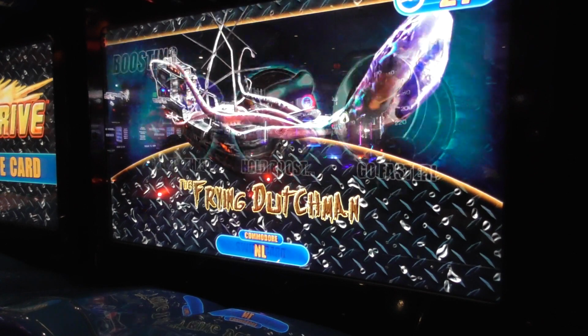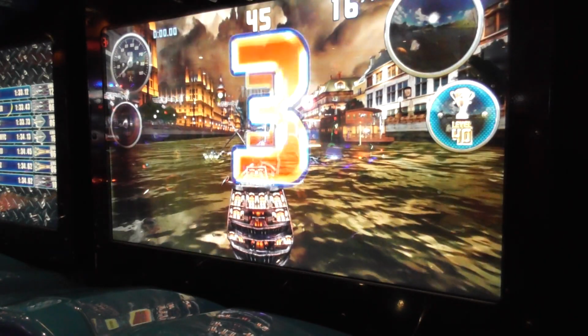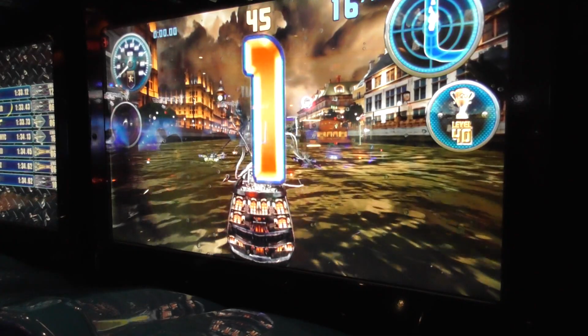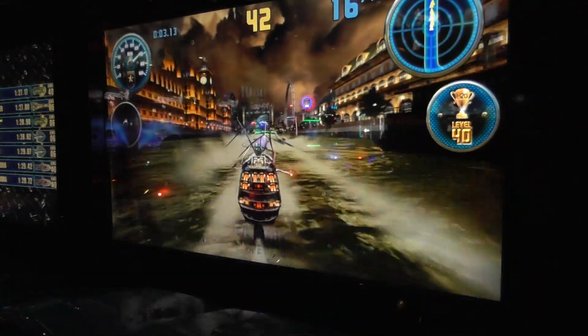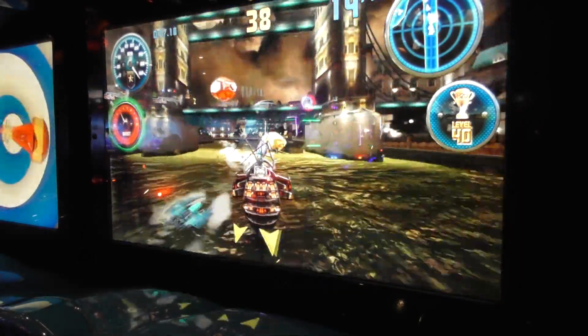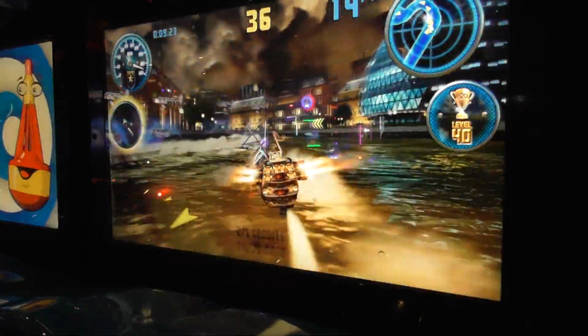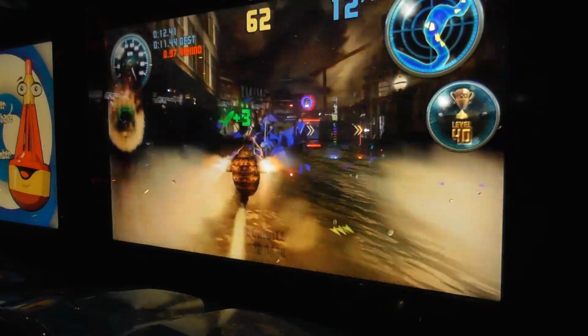Let's do the Flying Dutchman. Take the crack now. See if I can do the timing right. 3, 2, 1, go, go, go! Nope. There's also a view button that only goes a little bit further. No first-person view.